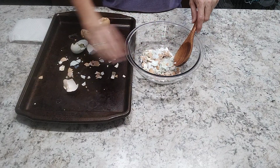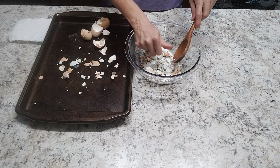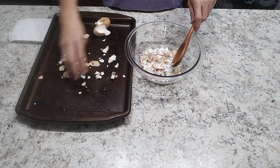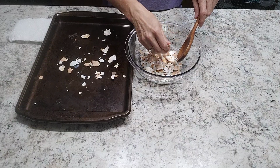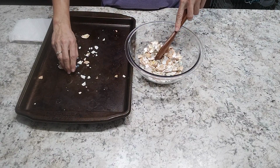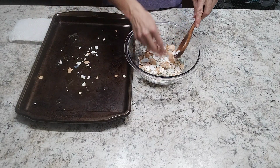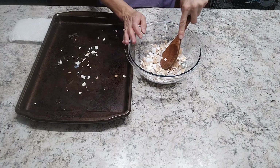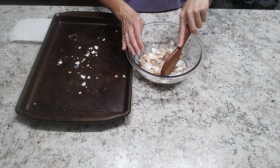I baked them for like 10 minutes. On the website it said about 5 to 10. I just did 10 minutes. Make sure they were good and sterile. I want to make sure they're not too big.